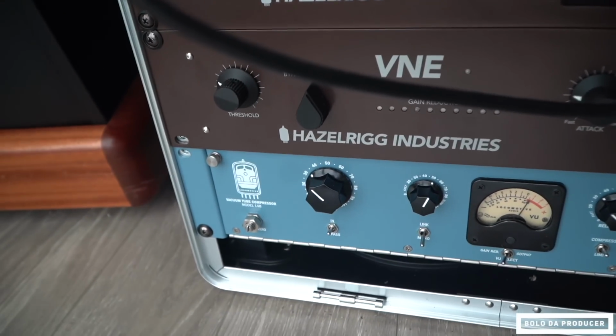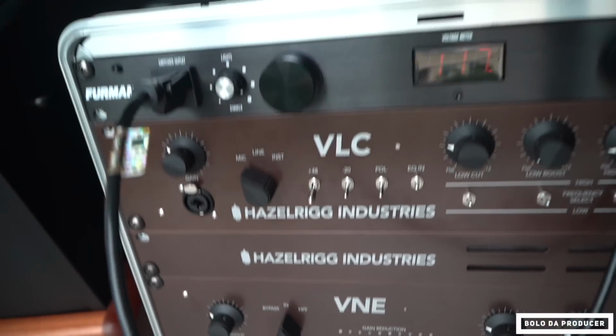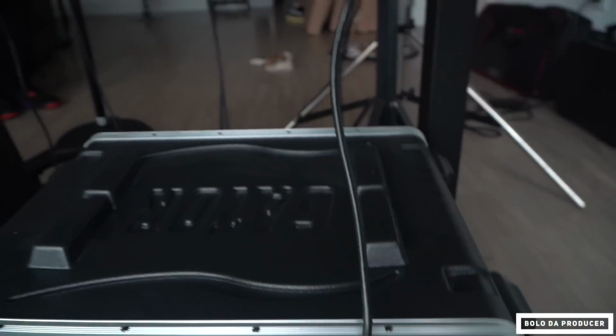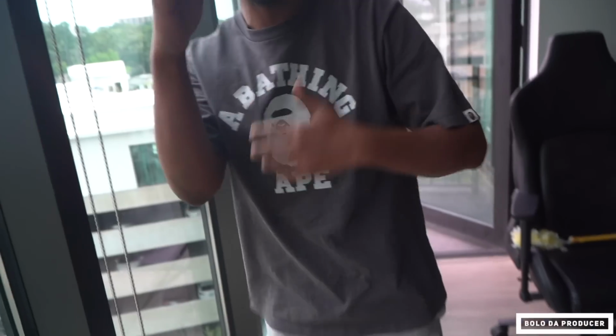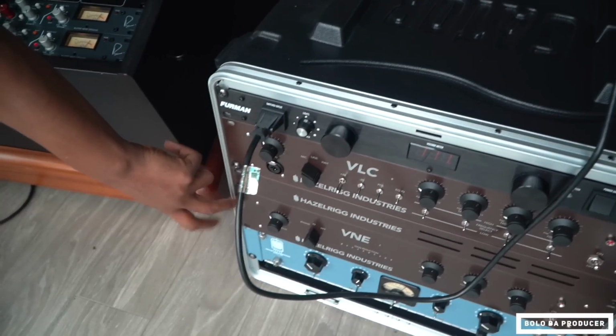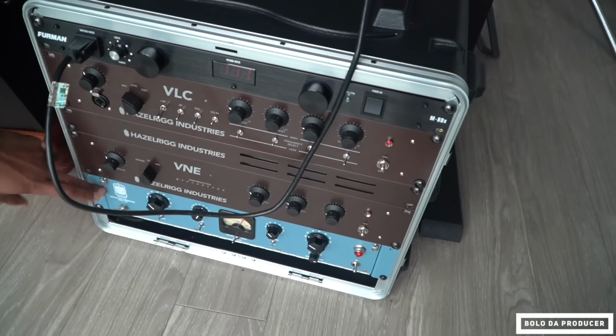If you love tubes, so the Hazel Rigs are very clean. People think, oh, it's tube based, so it's dirty. No, Hazel Rig is very clean, pristine, exact. This is where you get the character from. And essentially what I'm doing is like how they do an 1176 with an LA-2A. So this would essentially be my 1176, catching all the fast peaks and stuff. And then this would be like my LA-2A.